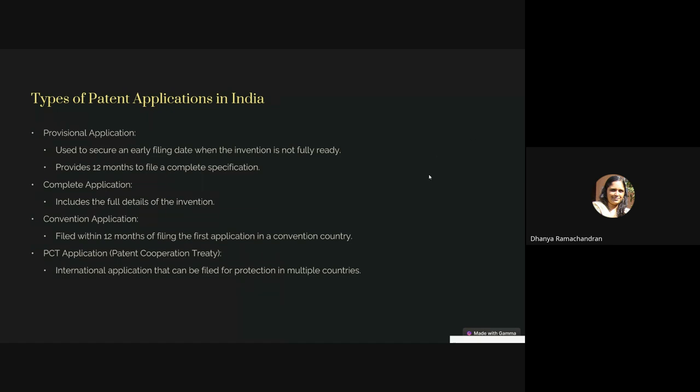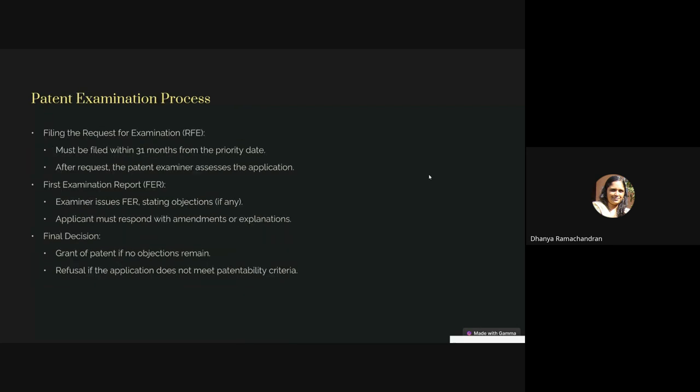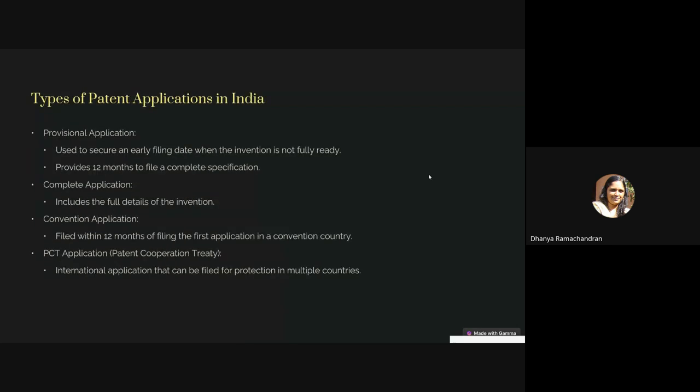Then some of the most important forms that you will be filing along with your application is Form 1. Form 1 is the form for applying for a patent. Form 1 has many details like the name of the applicant, name of the inventor, their nationality, their addresses, and their affiliations. Then, the title of the invention, and if there is any priority, since your invention may not be the first invention. Those details are all something which you will be filling in Form 1.